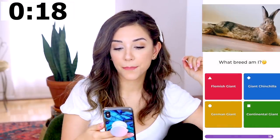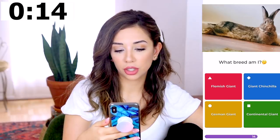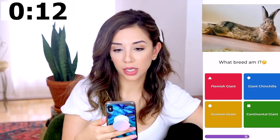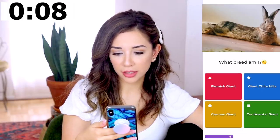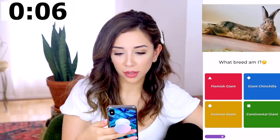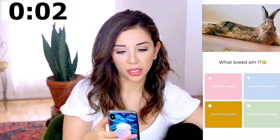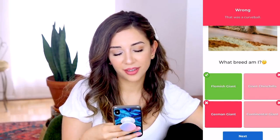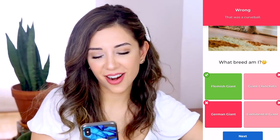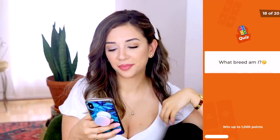Almost done, guys. Almost done. Flemish giant, giant chinchilla, German giant, continental giant. It doesn't look like a giant in any shape or form. I'm gonna go with German giant. Flemish giant? Are you sure? I don't know. I don't know about that one.